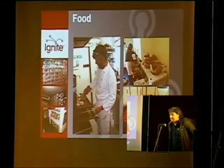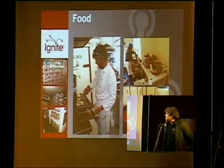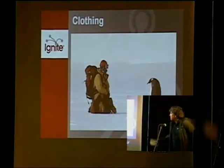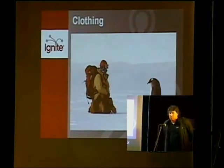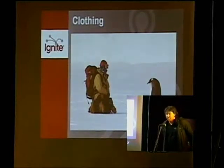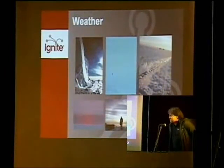Food. You get about 5,000 calories a day when you're in Antarctica. Most of this is chocolate and cans of Coke. You also get meat, which is, I don't know, about a year old, which is horrible. Clothing. Believe it or not, Gore-Tex is not the clothing of choice down there. You want something that's windproof and breathable, and it's a material called Pertex. This is a typical sort of attire. You need good clothing to survive the weather, which is your main enemy when you're down there.